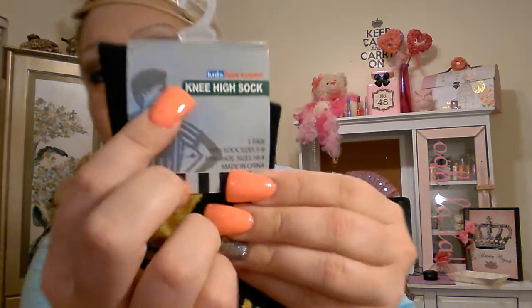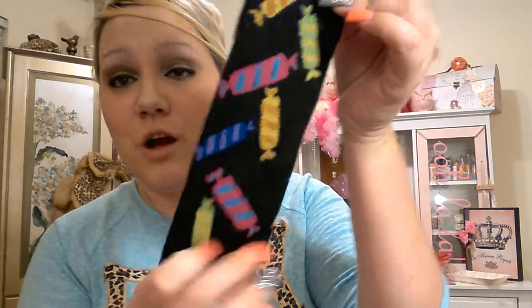Then I was super excited about this find, and they had a bunch of different prints in this as well. They had kids' Foot Locker socks there, you guys. Kids Foot Locker, and they have these really cute knee-high socks with the little candies. They had the cute rainbows with the clouds, hearts. I want to say they had like 6 different prints. I think they were all black though with the different colors, and I liked the candy ones. I don't know who I'm going to give these to, but I definitely couldn't pass up Kids Foot Locker.